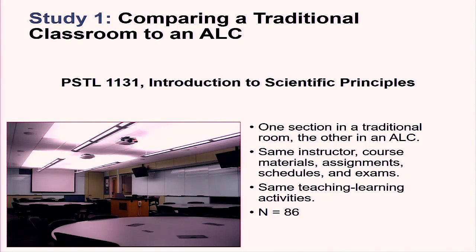In the first of these studies, we examined an introductory science class for non-majors, and our faculty partner taught two sections of this class in the same semester. He taught one Tuesday, Thursday, and one Monday and Wednesday. He held everything he possibly could constant between these two sections. He used the same syllabus, the same books and materials, the same assignments and tests and quizzes, and importantly, he used the same teaching methods in both of the sections. It was a mix of lecture pedagogy with whole class questioning.